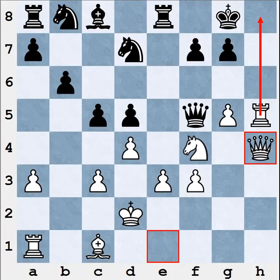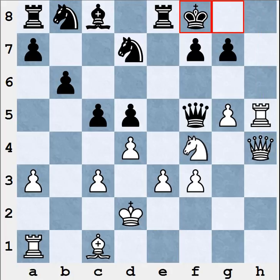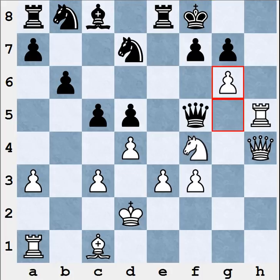The best defense for black is to try to escape with king to f8. After that, white continues with g6, attacking black's queen and most importantly taking control over the e7 square, which black intended to use to run away with his king.